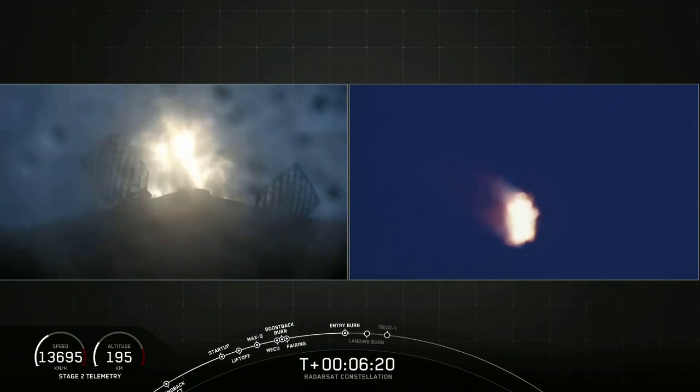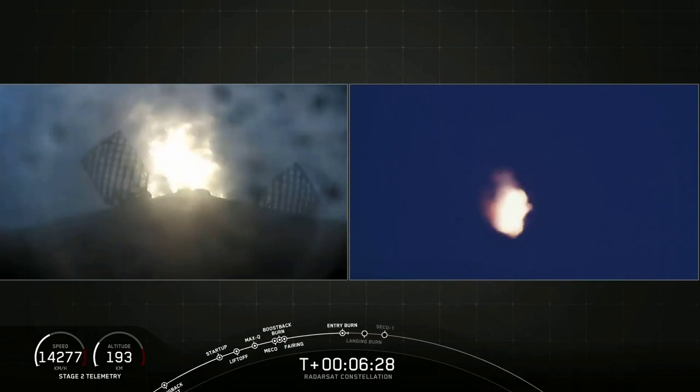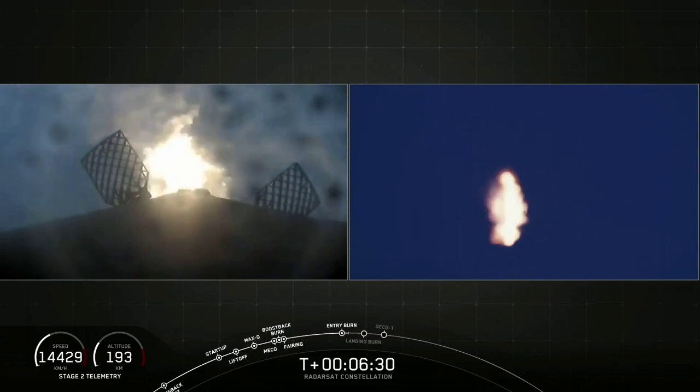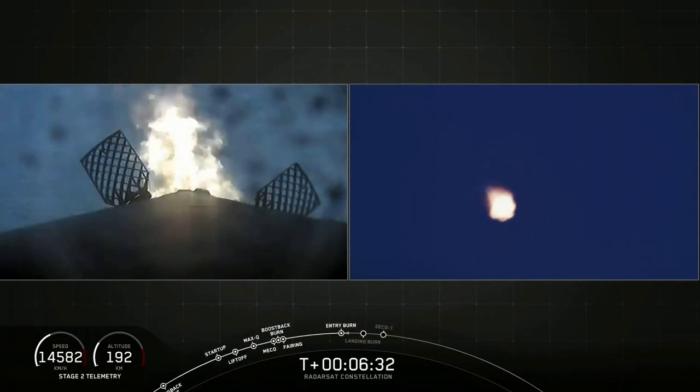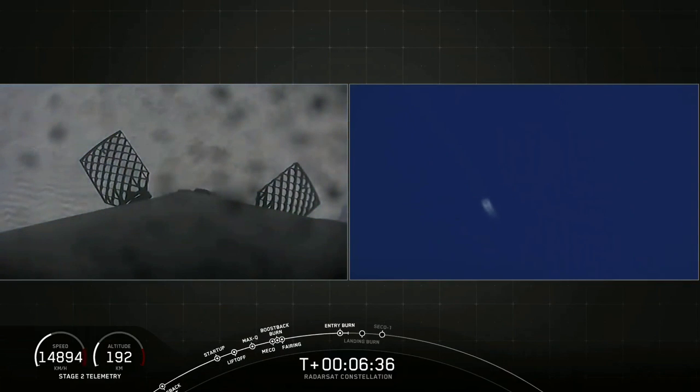So there on the left-hand side of your screen, you see the first stage as it's making its way back to landing zone one at Vandenberg Air Force Base with the help of the grid fins as it steers. The view on your right is the same operation, just from a different camera. There you can see that we have confirmation of stage one entry burn shutdown.